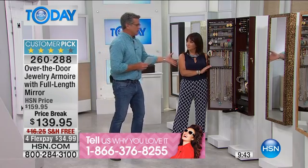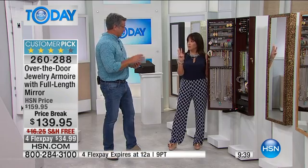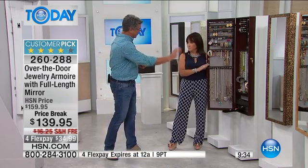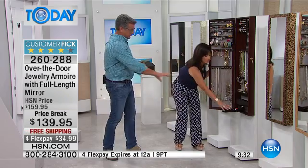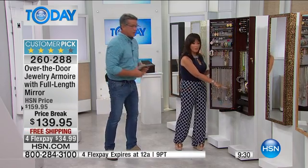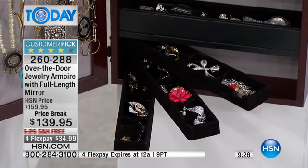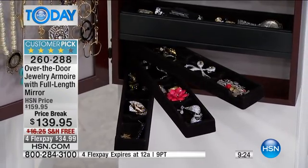We've made improvements over it. It didn't always have this. This is our 3rd version. We added an interior mirror. We didn't always have that. We've added extra space, extra hooks, bars, the storage, the swing out, the secret compartment, the keys. And I want to tell you, you will not find this anywhere else. This is an exclusive armoire for HSN. You can't get it anywhere else. If you want it, you have to get it right here. And at this price, oh my gosh.